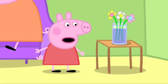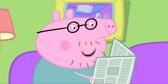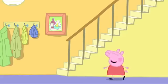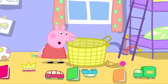Oh. George isn't hiding under the table. But George always hides under the table. Have you thought of looking upstairs? I know where he is. George is in the toy basket. Oh. George is not in the toy basket. Where can he be?